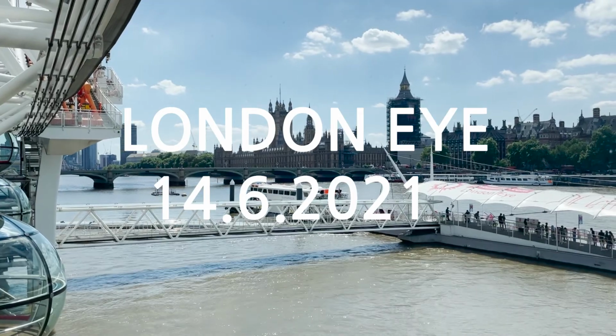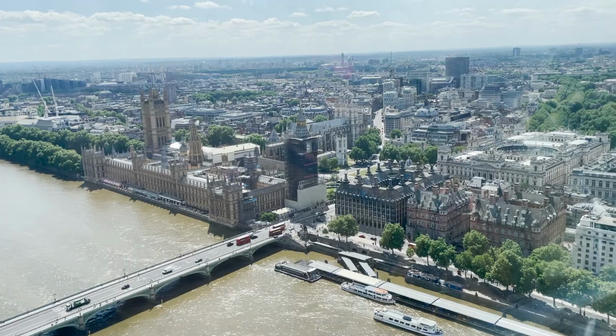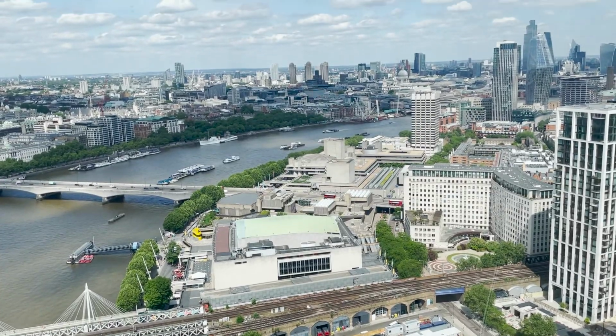First up, I went to the London Eye. The views were absolutely amazing, but I'd suggest the Sky Garden because that was free.